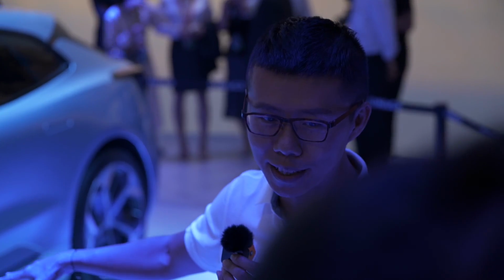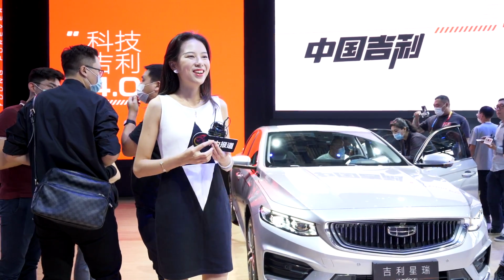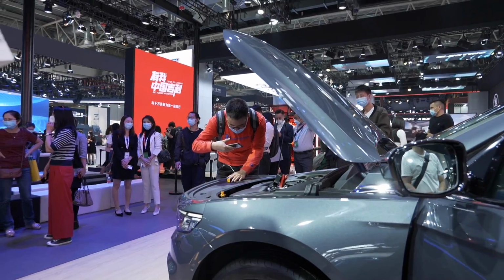After a long wait, finally everyone is gathering together at maybe the only ongoing international auto show this year in the world to see new cars coming out, to meet up with each other. And today, I'm going to show you the 3 distinctive stands from Geely Group.